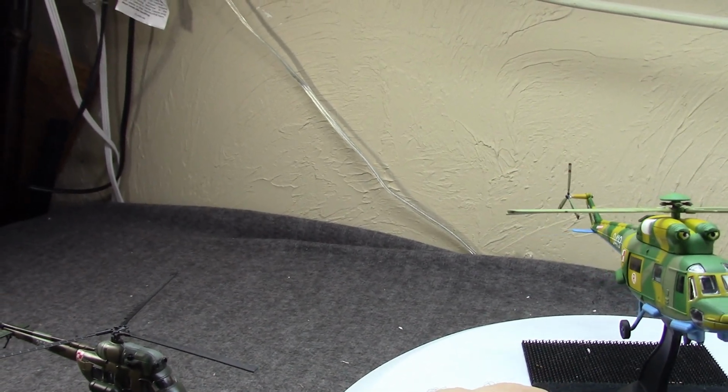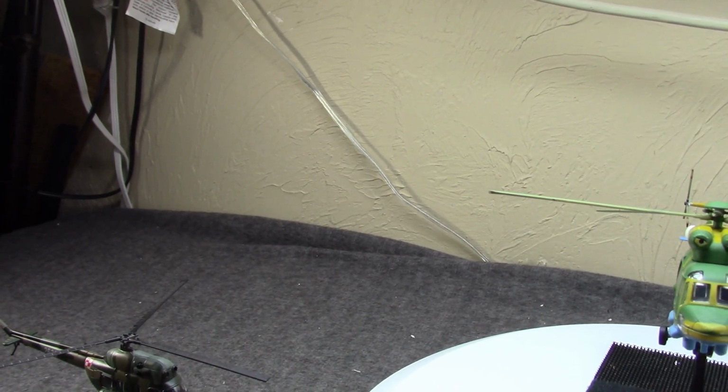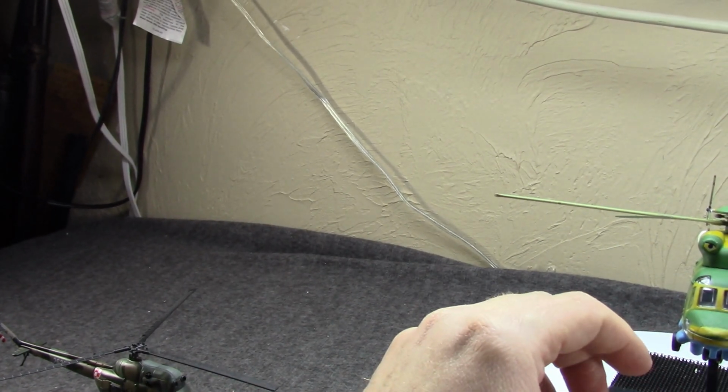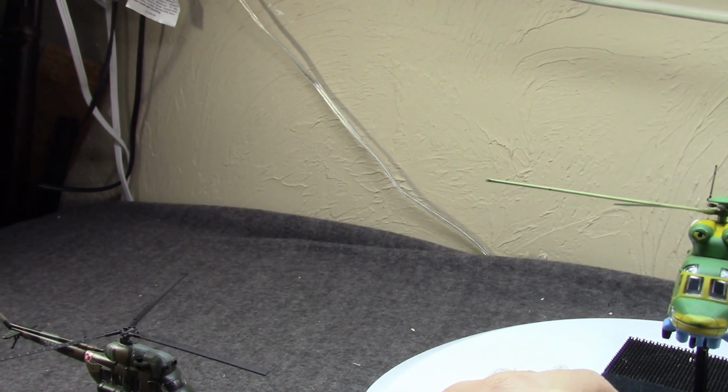Multiple versions of this have been made, so I'm not going to break them all down. They were used as trainer aircraft. They were used, or it says they are, search and rescue has been a big part of it. There's also been armed versions.